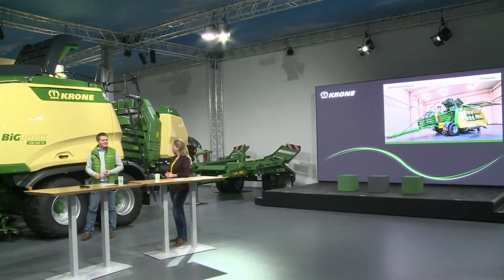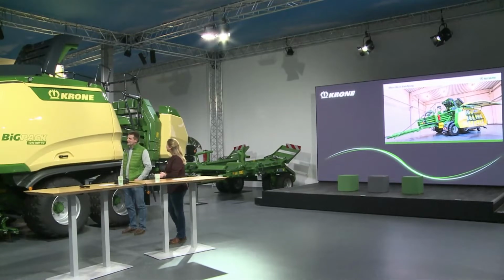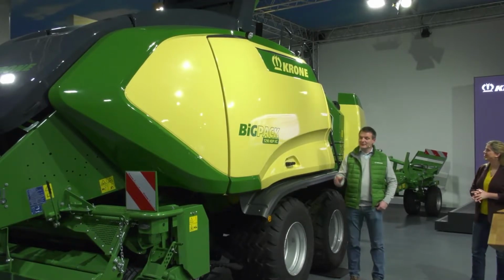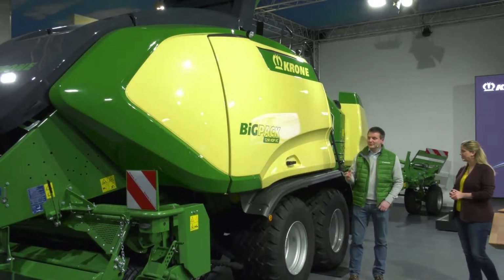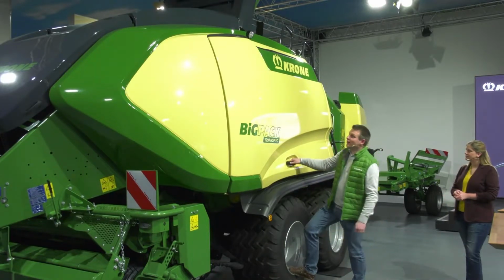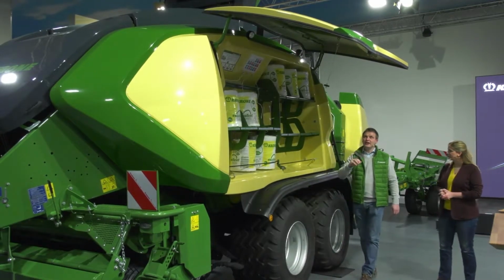What has changed with the newest 5th generation? Certainly the most obvious, its shape and appearance has been updated to a more modern look. However, design isn't everything. The internals have been extensively reworked and updated. To start with our new one-piece side panels with integrated twine boxes. They're easy to access without the need for tools.